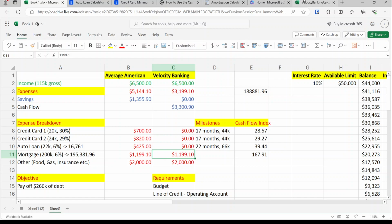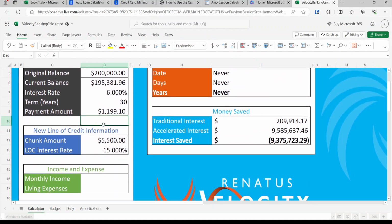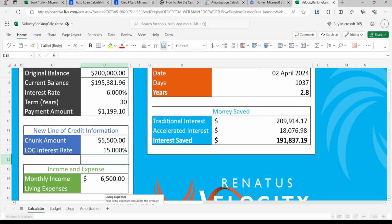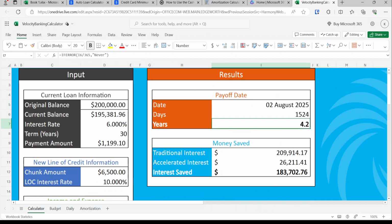So now what we do is we just put this other right here because our cheat sheet calculator takes into account the payment right here, the monthly mortgage payment. And so what we're going to do is chunk our monthly income, 6,500, and then chunk the same amount to the line of credit, 6,500, 10%, and our monthly expenses without the mortgage is 2 grand. Okay, and take a look at that, 4.2 years, right? So 4.2 years is how long it took to pay this off.